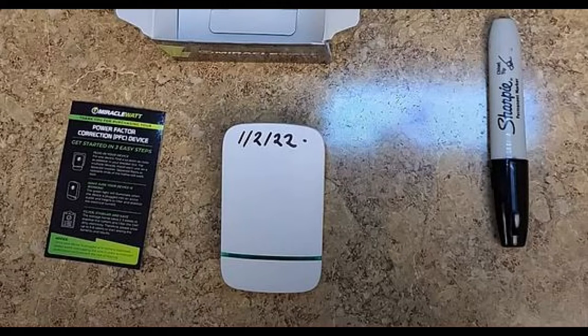Alright, so I know a lot of you guys, or some of you guys, in the comments of the Miracle Watt video were saying that this video is a little bit overdue. Not really, because I did have to wait for full billing cycles to pass in order to get an accurate, or somewhat accurate, reading about whether this thing is actually working.